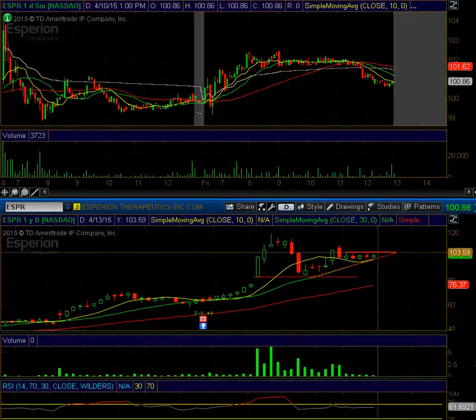Now, for me, I don't think unless we get over 103.59 with a little bit more volume would this turn into a long. And the reason I do have it up here is because these little therapeutic and bio stocks have been kind of pick and choose lately. The sector's still really, really strong, but we're starting to see some be strong one day while the other ones take a few days off.